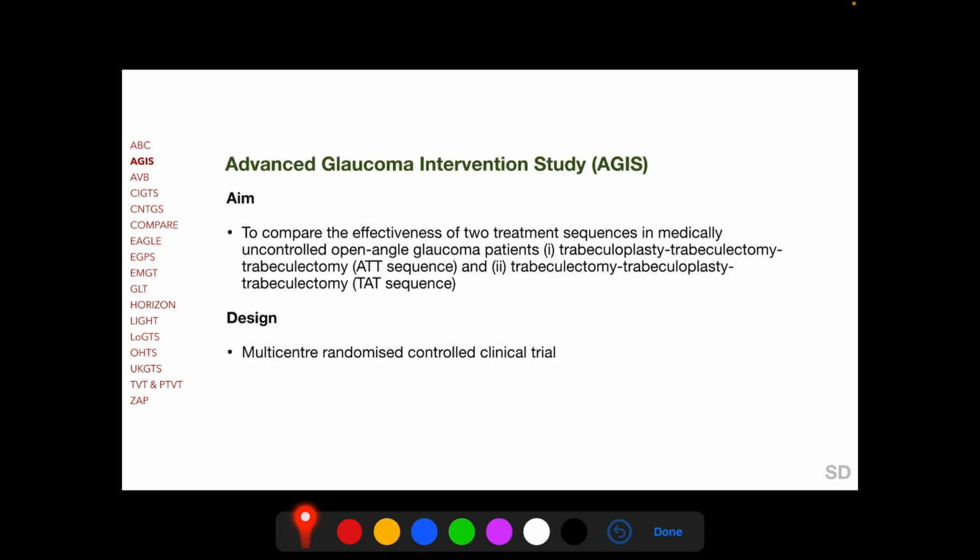The Advanced Glaucoma Intervention Study or the AGIS was conducted to compare the effectiveness of two treatment sequences in medically uncontrolled open-angle glaucoma patients. In the first sequence, trabeculoplasty was done first, followed by trabeculectomy if the trabeculoplasty failed, following which another trabeculectomy was done if the initial trabeculectomy failed, and this was known as the ATT sequence. In the second sequence, trabeculectomy was performed first, and if this trabeculectomy failed, trabeculoplasty was done, and if that too failed, trabeculectomy was repeated, and this was known as the TAT sequence.